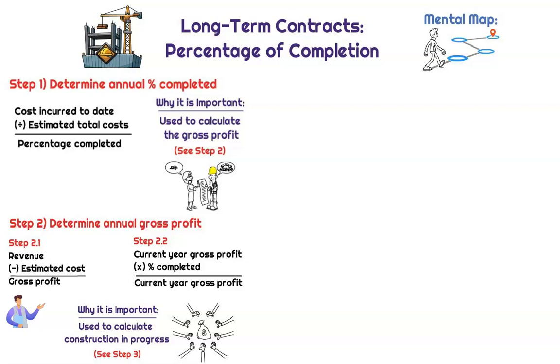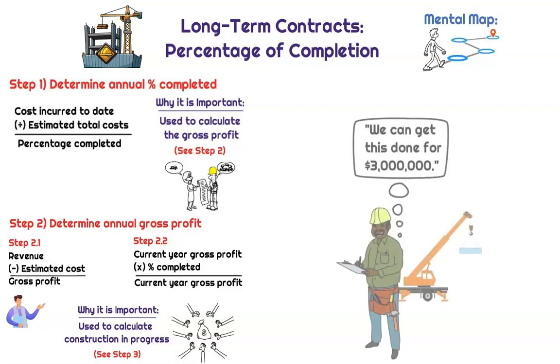Each year we're going to take the total revenue figure, right? Let's say that Bose Construction Company bids a certain amount on this project and they get the gig. This is how much they're going to charge for that construction. So this is the total revenue that they're earning, and that's going to be reduced by the total estimated cost each year. That's how we calculate our gross profit for the purposes of the percentage of completion method.